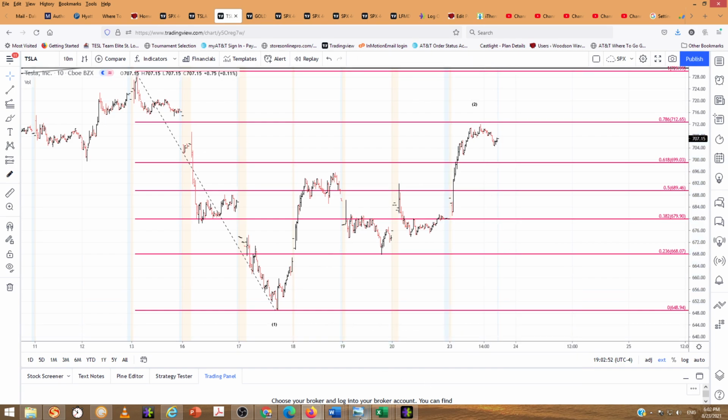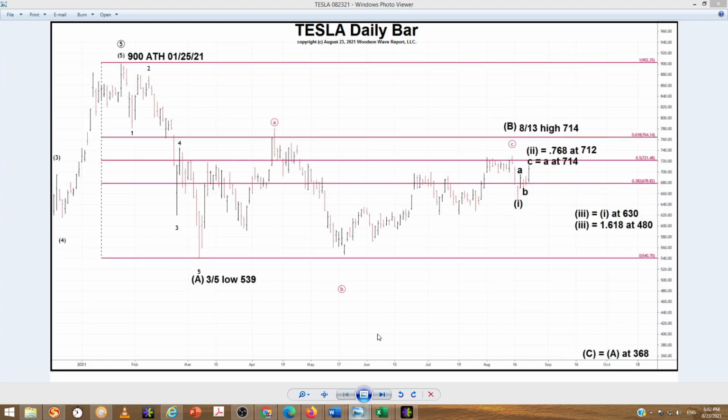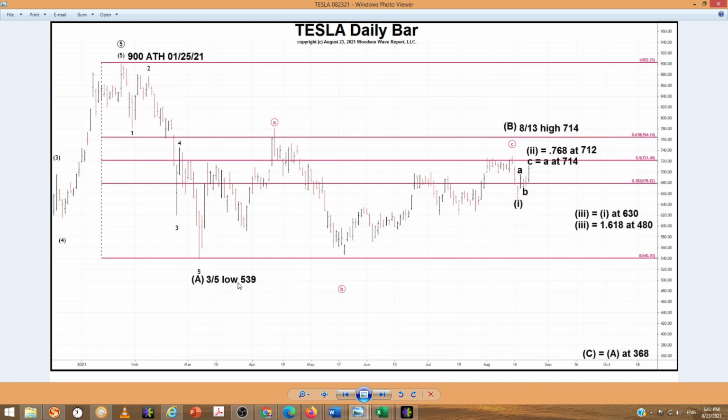Bear with me. Okay, let's look at that Tesla review. Here we go. Everything nice and neat on a pic. We've got the 900 all-time high. There's the A wave low, 5 waves down. A, B, C up for wave B, and that's at 714.